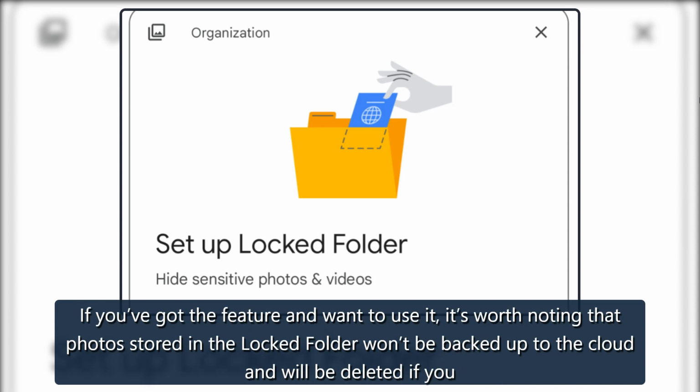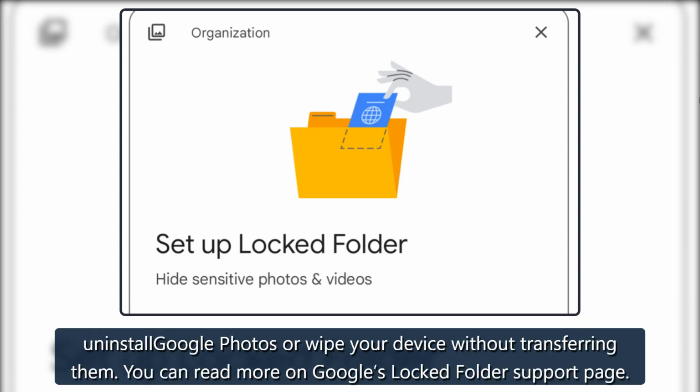If you've got the feature and want to use it, it's worth noting that photos stored in the locked folder won't be backed up to the cloud and will be deleted if you uninstall Google Photos or wipe your device without transferring them. You can read more on Google's locked folder support page.